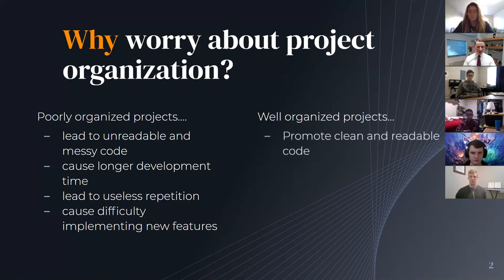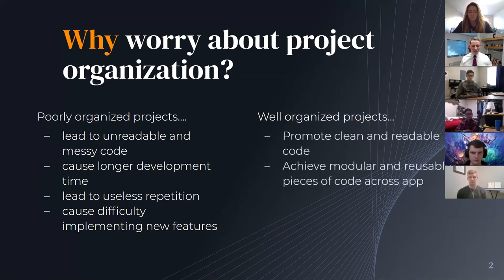Well-organized projects promote clean and readable code, and achieve modular and reusable pieces of code across the app. Anytime you find yourself selecting a chunk of code and hitting Control C and going to another file and hitting Control V, there is a better way. Copy and pasting is awesome. And it's great using our text editors that can search across files and replace lines of text across all the files. It's fantastic, but there's a better way, okay?